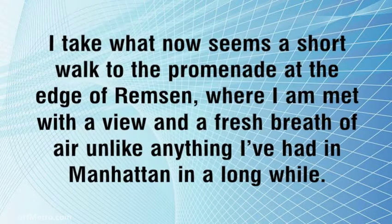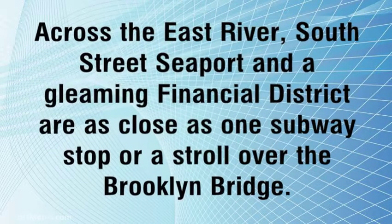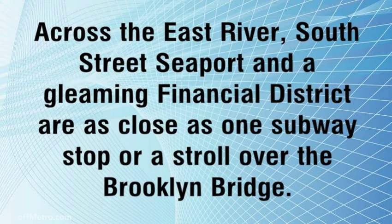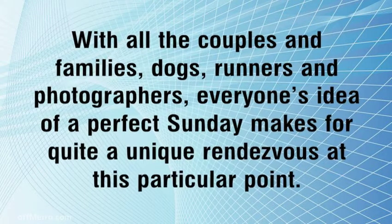I take what now seems a short walk to the promenade at the edge of Remsen, where I am met with a view and a fresh breath of air unlike anything I've had in Manhattan in a long while. Across the East River, South Street's seaport and a gleaming financial district are as close as one subway stop or a stroll over the Brooklyn Bridge. With all the couples and families, dogs, runners and photographers, everyone's idea of a perfect Sunday makes for quite a unique rendezvous at this particular point.